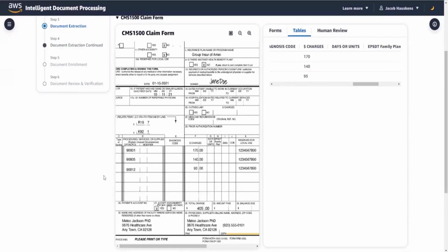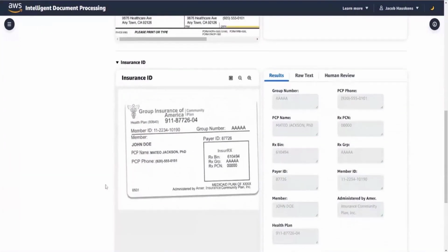The next document we'll take a look at is our insurance ID. One thing is that when you call it the Forms AI, to me as a human, this doesn't really look like a form. It looks like an insurance ID. But to our computer vision AI, it's able to go through and use that same technology to find the important information you need, such as the group numbers, the doctor's name, so Mateo Jackson, and it keeps it, again, nice and organized. You'll hear that as a recurring theme as we go through.